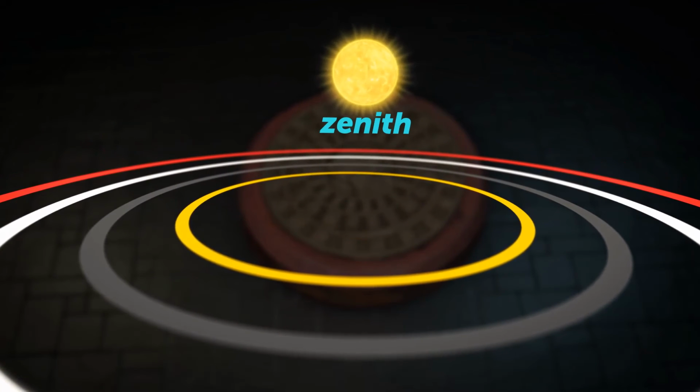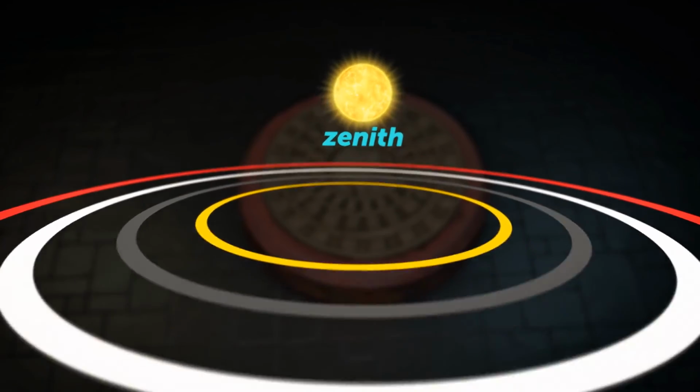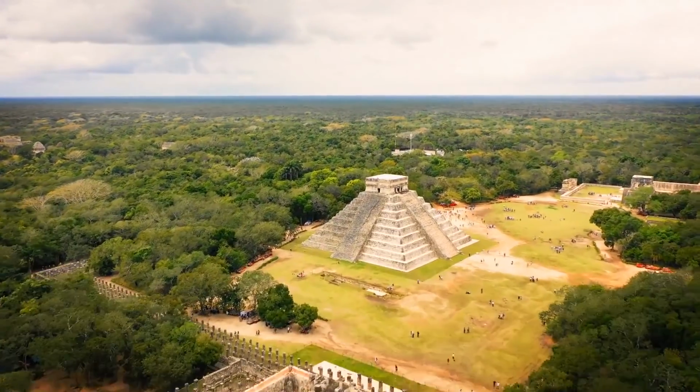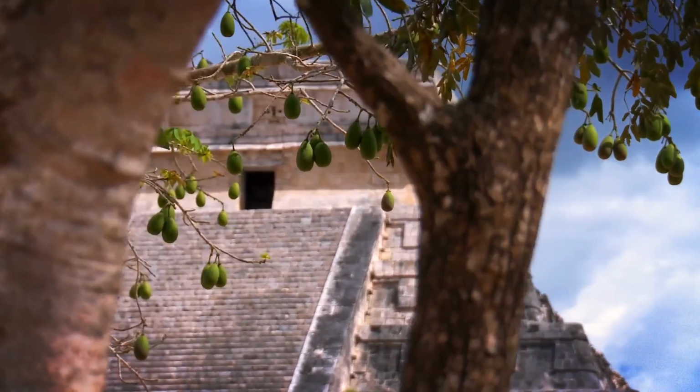It turned out that the color yellow represented the highest point of the sun, which is called a zenith. White was the lowest point, called the nadir. It seems that the calendar showed just how good the ancient Mayas were at astronomy. This is most evident at Chichen Itza.